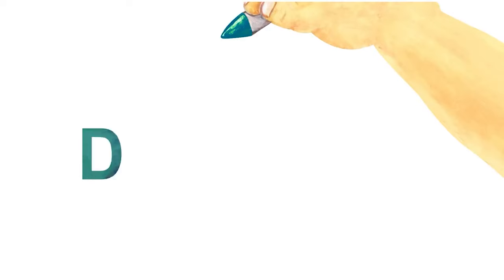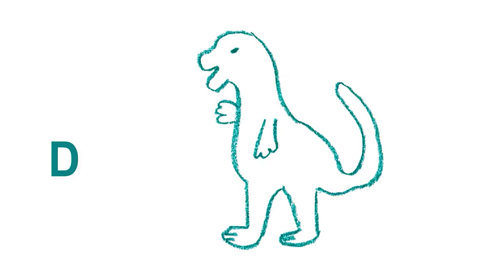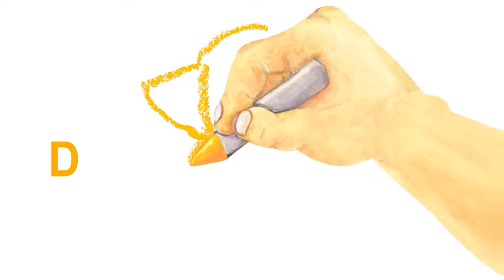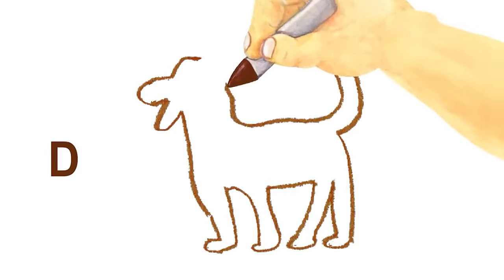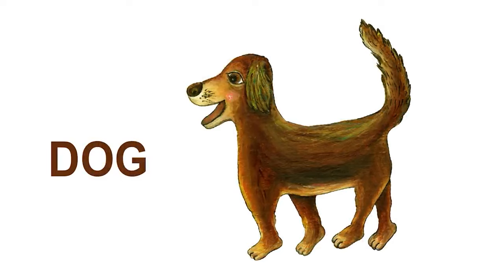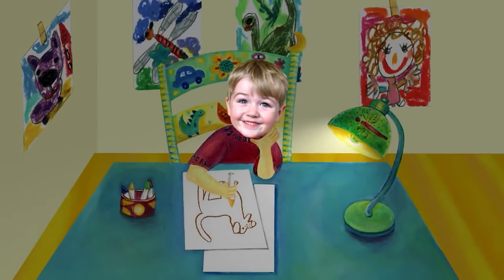Next comes the letter D. Let's draw some animals with names starting with D. What is this? This is a dinosaur. Let's draw another one starting with D. What about this? This is a duck. Quack, quack. How about this one? This is a dog. Woof, woof. Let's see who's been drawing all these pictures. That's me. I've been drawing all the pictures.